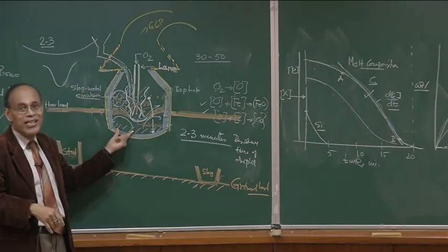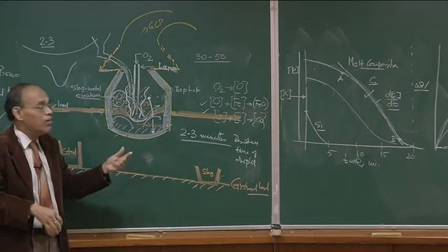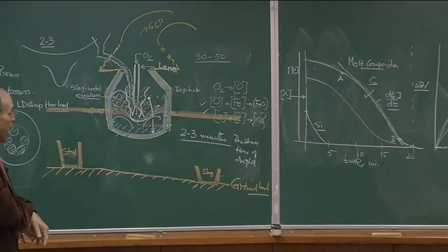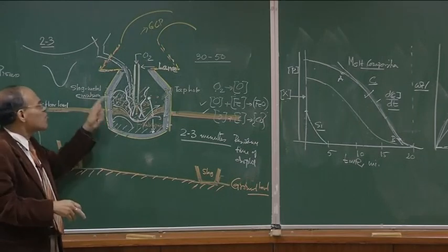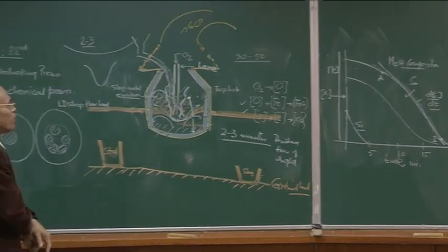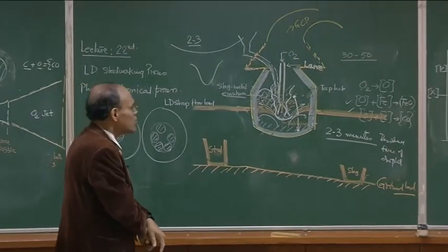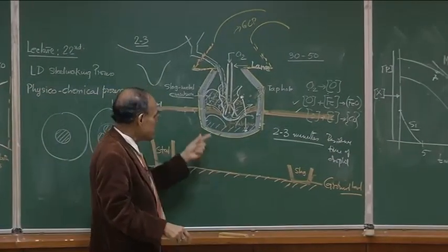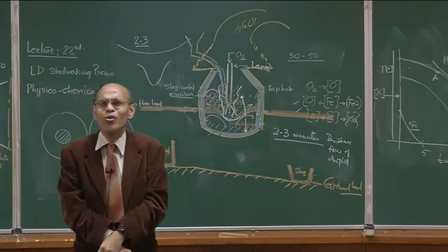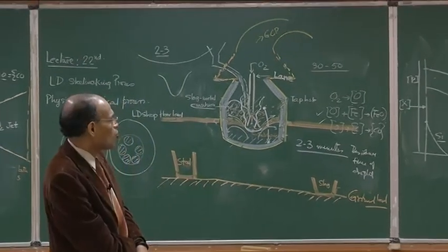I have said it very easily, but the operator has to play with a lot of parameters in the system, and the hot metal temperature, oxygen blowing rate, the way we blow oxygen, etc., are all going to be very, very important. Now we must know that the operator has many control models. There are dynamic control models and static control models.